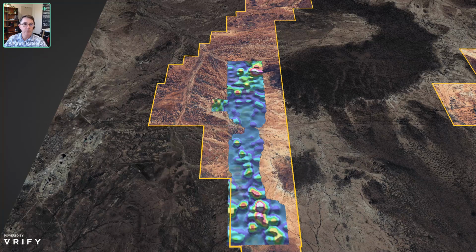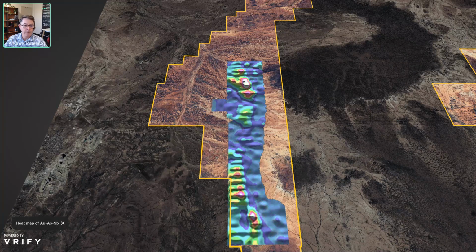Then if you do the same technique of heat map geochemistry for gold, arsenic, and antimony, again you see that trend around Saltbush and this big area up to the north of Ironbark. This is about 3 to 4 kilometres north of Ironbark, and we're just drill testing these areas now with air core drilling for the first time. None of these things have been drilled before.